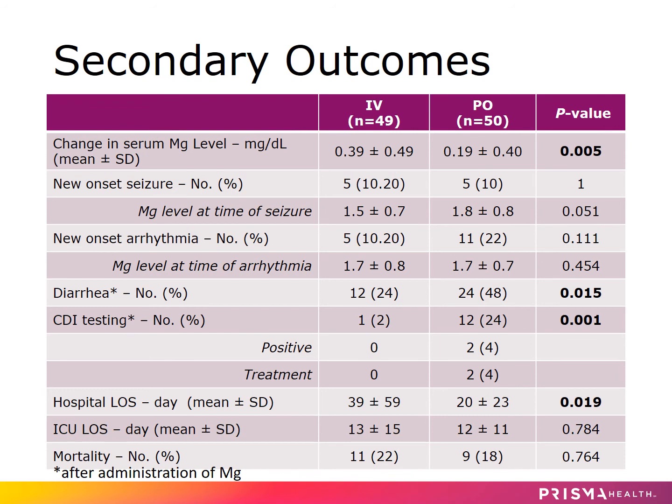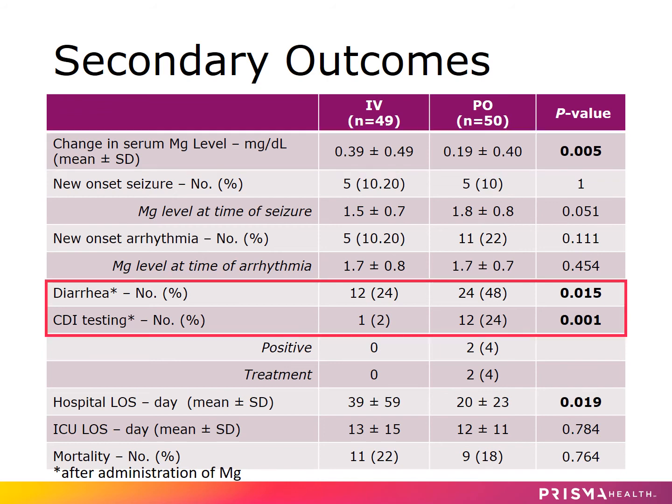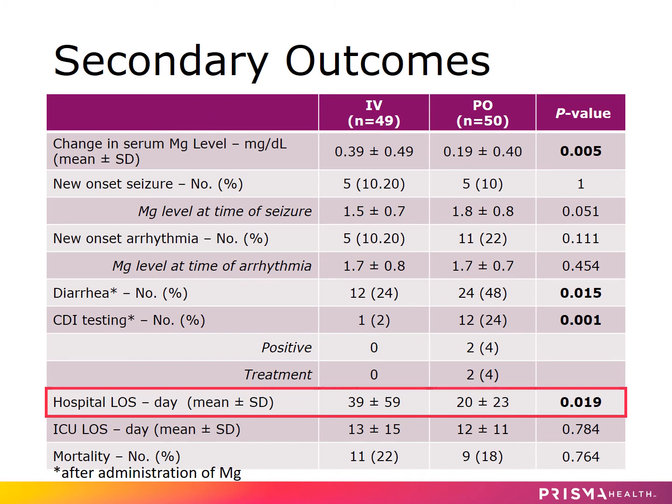Looking at our secondary outcomes, there was a significant difference between groups in change in serum magnesium level per dose administered, with the IV group having a higher impact per dose that was administered. And there was also a significant difference between groups in the incidence of diarrhea and C. diff testing, with the oral group having a significantly increased incidence of both. And lastly, there was a significant difference in hospital length of stay, with the IV group having a significantly longer length of stay.